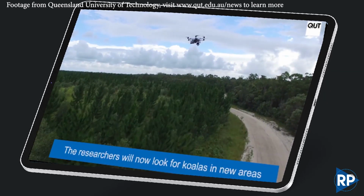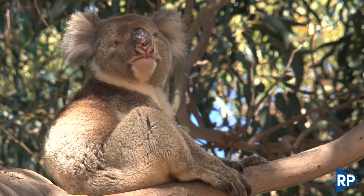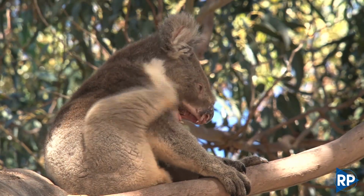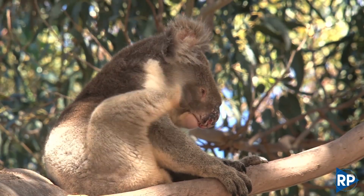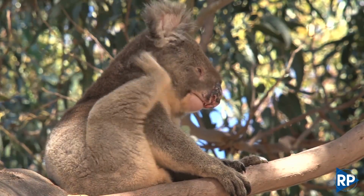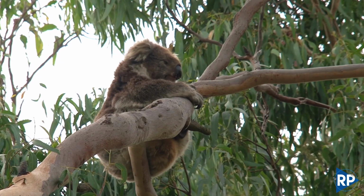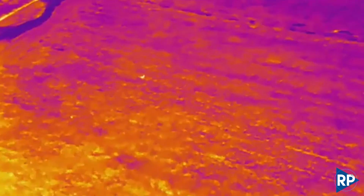So, according to Hamilton, in order to safeguard those which survived this terrible disaster, they first need to identify the populations remaining. In 2009, the professor co-authored a Nature journal scientific report study that detailed a potential technique for locating koalas using unmanned vehicles by way of thermal positioning. Very difficult to spot from ground level, by the way.